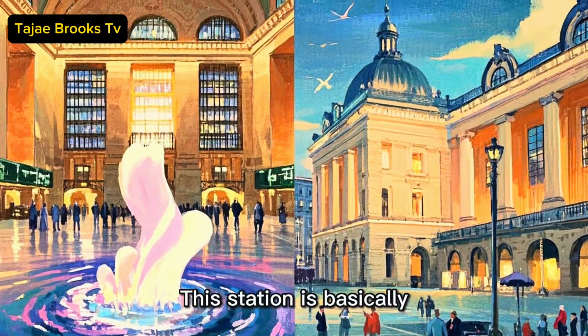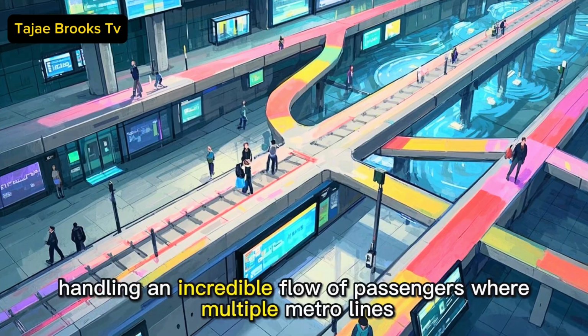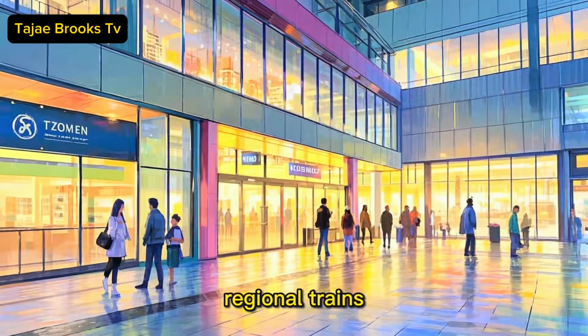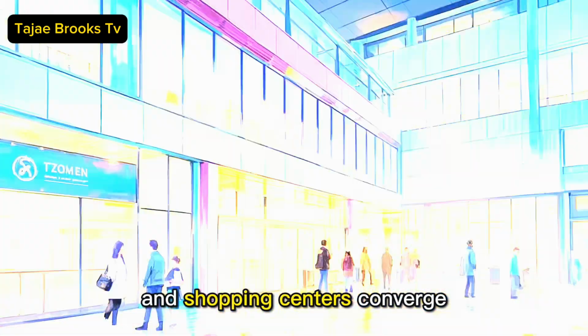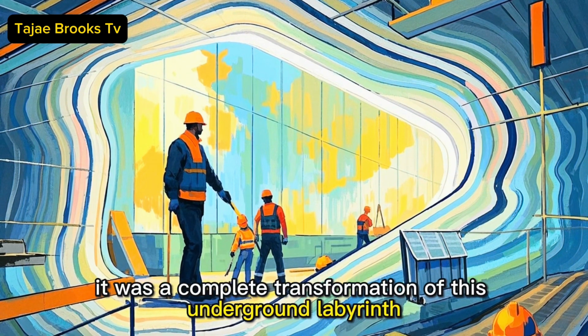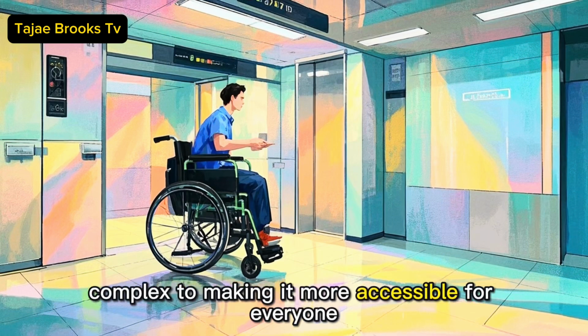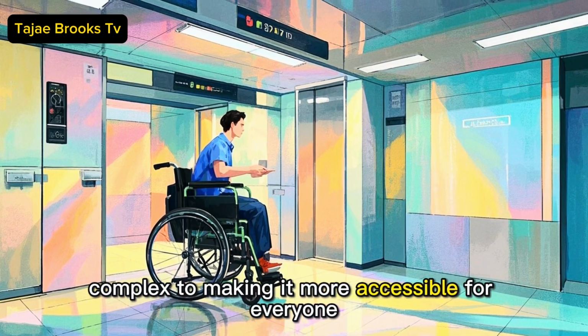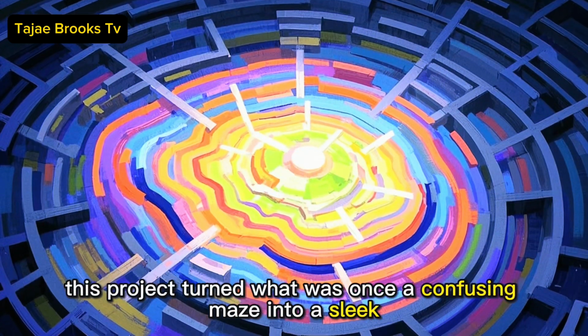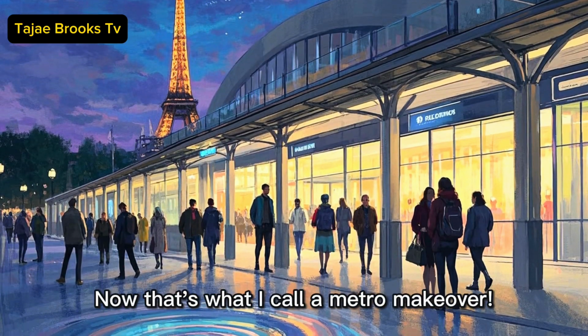This station is basically Paris's Grand Central, handling an incredible flow of passengers where multiple metro lines, regional trains, and shopping centers converge. The renovation wasn't just a fresh coat of paint. It was a complete transformation of this underground labyrinth. From modernizing the sprawling complex to making it more accessible for everyone, this project turned what was once a confusing maze into a sleek, efficient transport hub worthy of the City of Light. Now that's what I call a metro makeover.